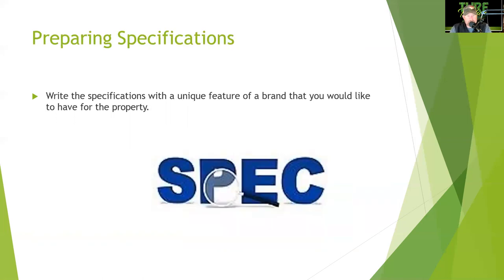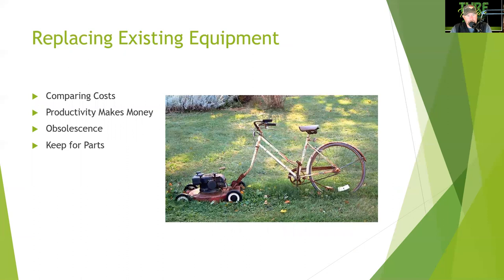With specifications, write the specs with a unique feature of a brand that you like to have for the property. If you're into Skag, study those specs, write your specs that you would need for the property. There's no reason to buy a ride-on mower for a particular property. Let's say it's a large acreage condominium complex that you're taking care of, and it's all hills. Well, you definitely don't want to buy a Walker mower for that. And you don't want to buy a Turf Tiger from Skag. You'd probably need to either buy the V-Ride, or you would want to do a walk-behind mower. So you've got to know your specs for each property.